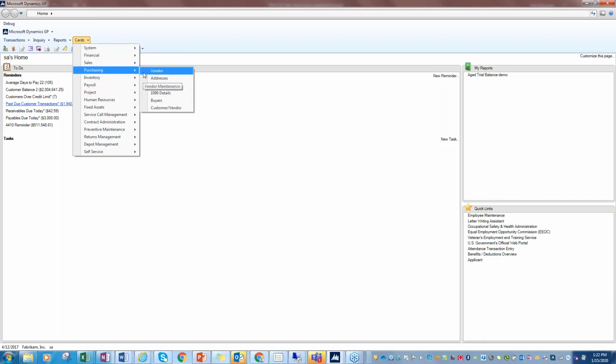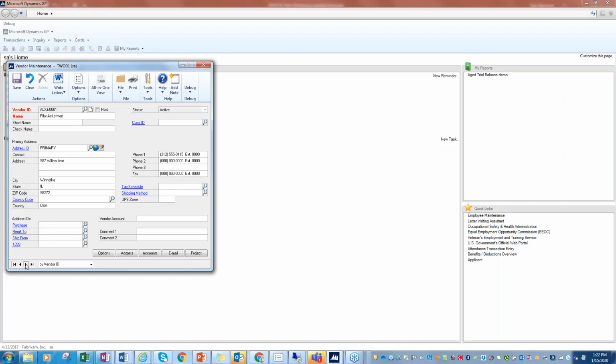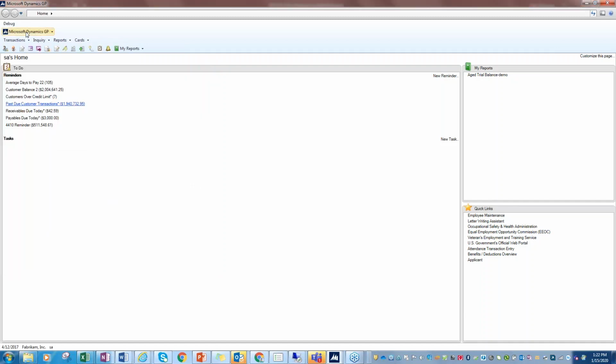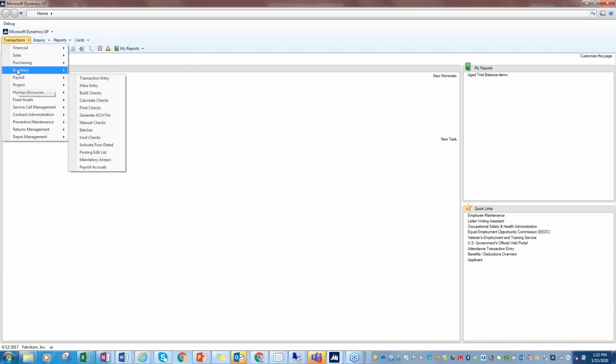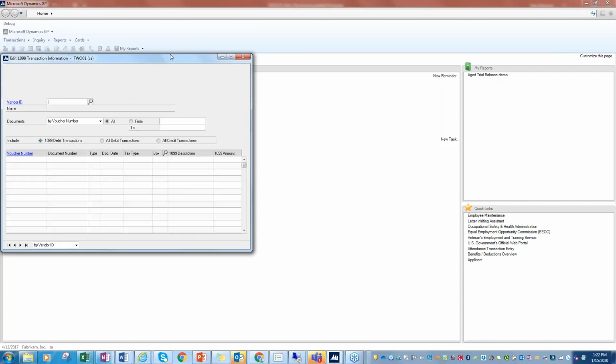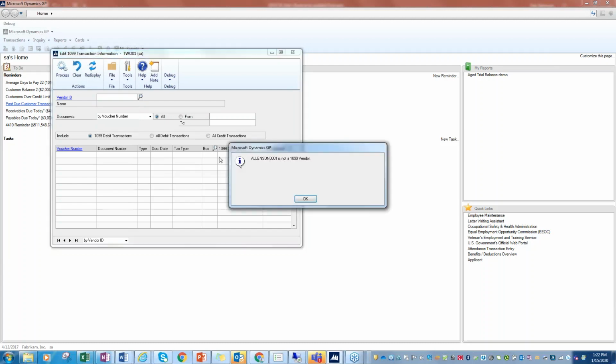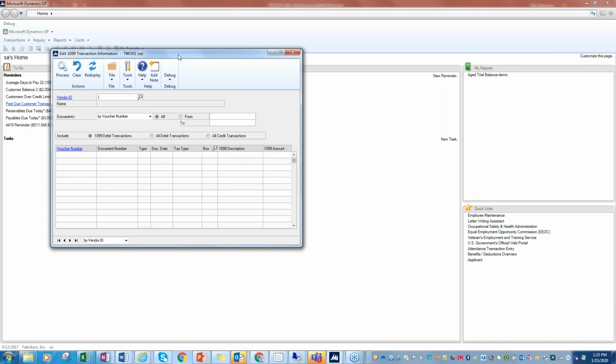I'm going to go back to my vendor, and I want to take a look at a vendor that we know is not a 1099 vendor. You can see this Allenson Properties and Advanced Office, both not 1099s. Let's see where we can pull those up. I'm going to go back here to my edit transaction information. Right away, this window says they're not a 1099 vendor. I can't even look at their transactions here until I make them into a 1099 vendor.